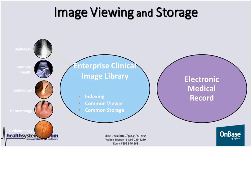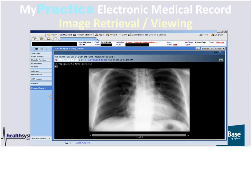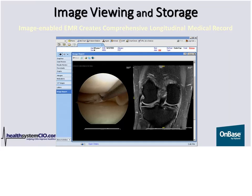So all these images are now taken and saved in a common clinical image library that allows those images to be indexed, viewed through a common viewer, and then we provide some sort of a common storage mechanism. This is then merged with our EPIC clinical record and essentially allows us to deliver the images within the electronic health record through a single viewer. More importantly, what this allows us to do is to deliver multiple images and provide really a longitudinal view of the patient's record or the patient's care.